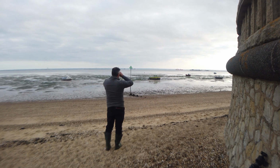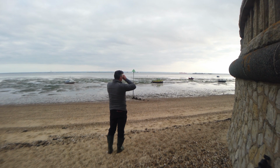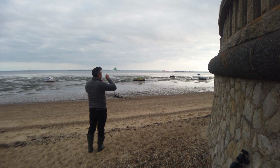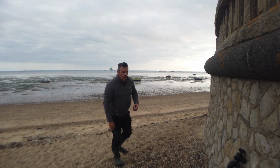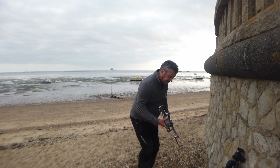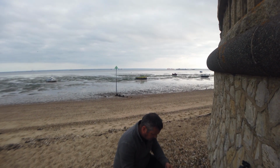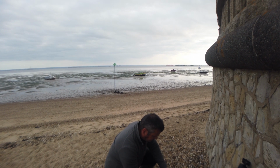Which is looking through the polariser with his eyes to check that it's the right darkness. I think he's got, how many polarisers have you got? Only 2 polarisers. And 4 ND filters. 2 polarisers and 4 ND filters, but you're putting a polariser on. Yeah.